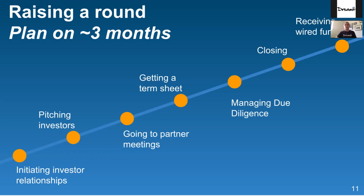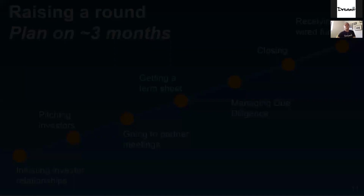Then you're going to go through a due diligence process, a closing process with long-form documents, and receiving the wired funds. Those are generally the basic chunks of what you'll see going through the raising a round process. And we're going to take this as the organizing template for the rest of this discussion today and walk you through some of the key points of what you need to do through this process.